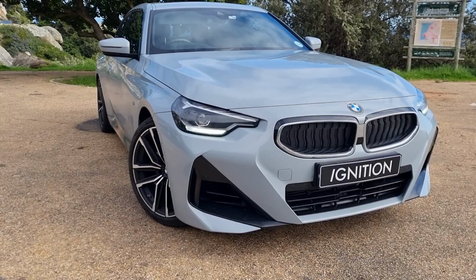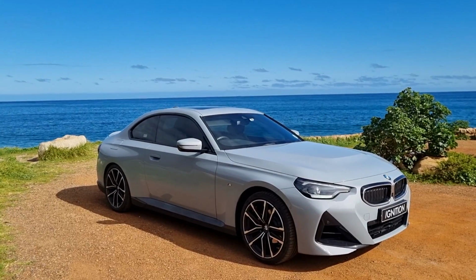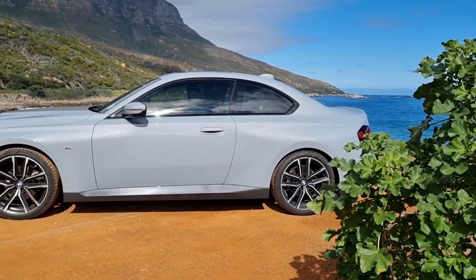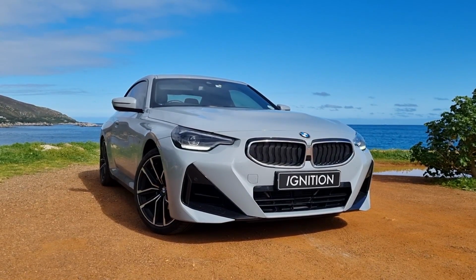I appreciate that it doesn't have that enormous kidney grille that we've seen on all the other BMW models of late. And I hate to use the term sexy with a car, but it does have a kind of sex appeal. And it's certainly turning heads wherever I go. And I think in the metal, this car looks much better than it does in pictures. It sort of grows on you more and more. And eventually you look at it and think, sure, thing of beauty.